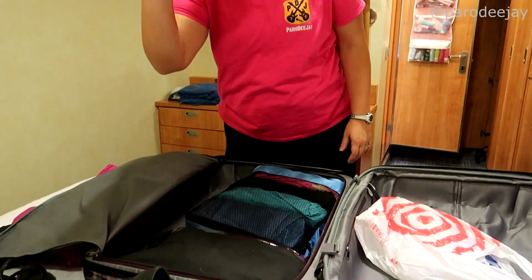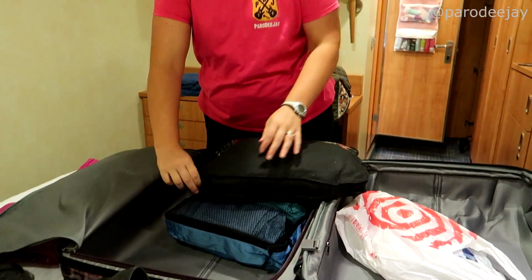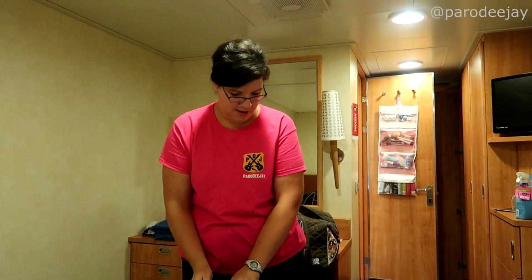Brought a bath poof. Oh, poof. Oh, the packing cubes. Yeah.